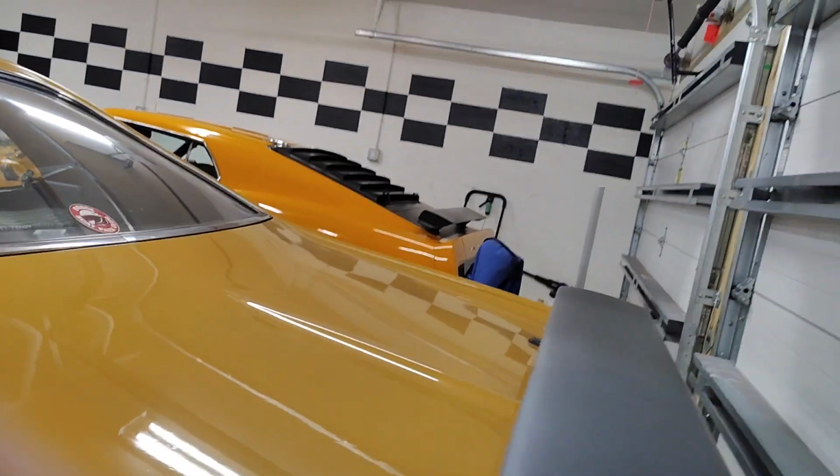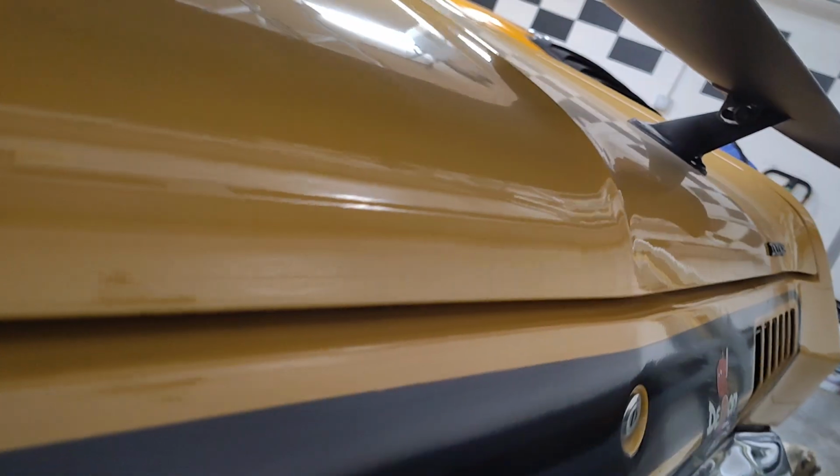And let's take a look here. These graphics are really in the taillights. Look at that beautiful taillight setup. And you've got your Demon 340.